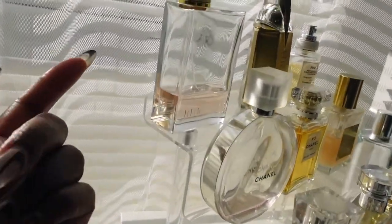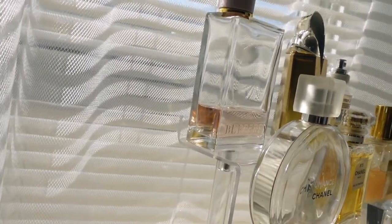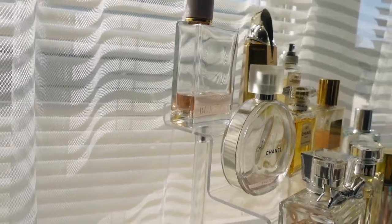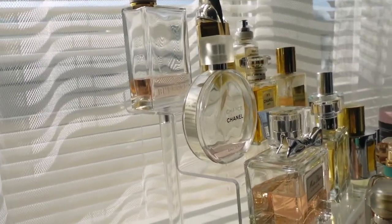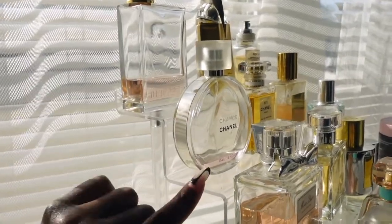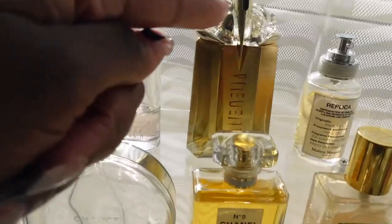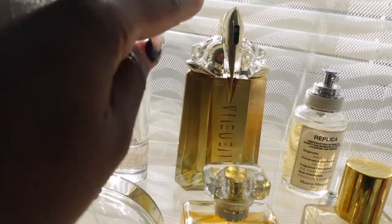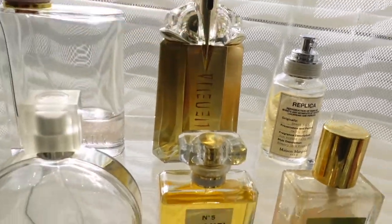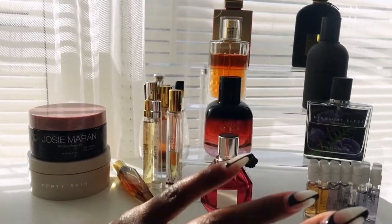And as you can see, Burberry Her, I've had this for a few years, way before it became like, oh my gosh, you have to get Burberry Her. Which is why I have this much left. I did the same with the Chance Chanel, and my newest baby, the Alien Mugler that my homegirl bought me for my birthday. So I pretty much just separated them.